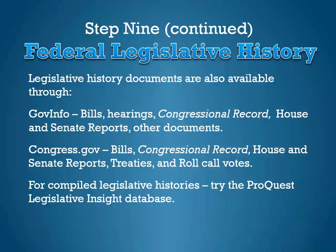can go to a different database which is called Proquest Legislative Insight. So for example, if you were looking for the Obamacare legislation, the Affordable Care Act, you could go to Proquest Legislative Insight and there would be a compiled legislative history from the first bill that was entered to the committee reports to the House reports to the presidential signing statement. So for any enacted legislation, you might want to try Proquest Legislative Insight rather than Proquest Congressional.